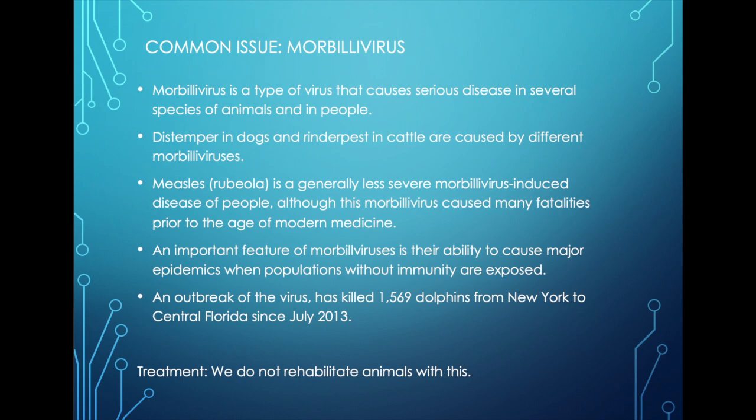All right, the next thing that a lot of our dolphins will actually experience is called morbillivirus. So this one, you can probably already guess it doesn't sound too good. It kind of sounds like the word morbid. So this is not a good thing that happens. And this is another big reason why your dolphins and whales will actually strand. So it's a virus that causes disease in these animals.